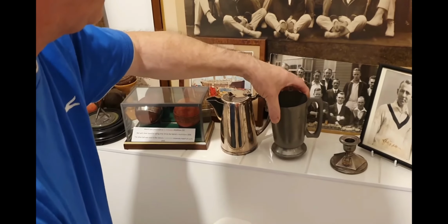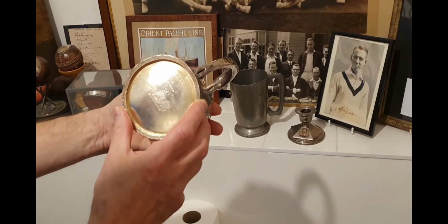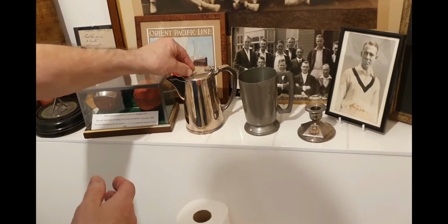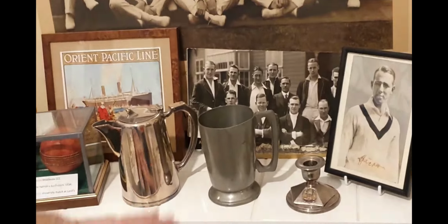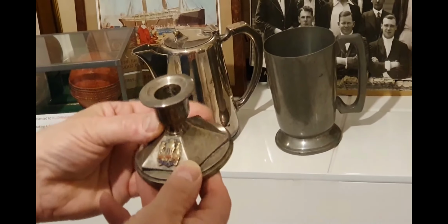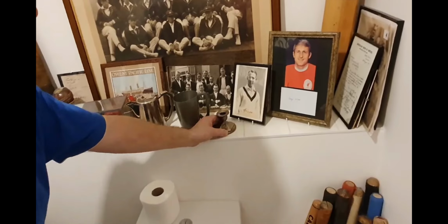So how much would they be worth today? Well, this is actually a Mappin and Webb coffee pot, but it's not silver. It's only sort of white metal. I think they cost me about 20 quid. I don't think they'd be overly expensive. And this is a candlestick from the Osterley. It's got the P&O shield on the front there, which is a nice candlestick.